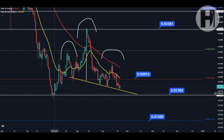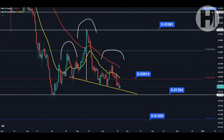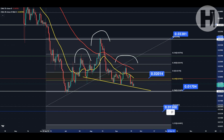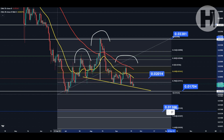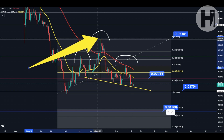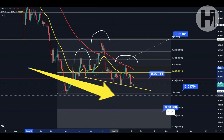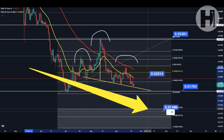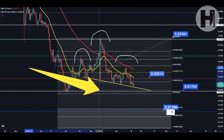Now, the key support area here to hold is the bottom that we printed in July at 0.01704 cents. If we start losing that, that is going to be negative news for Harmony One. So if I throw down a Fibonacci retracement here, from that high to the swing low over here. For those of you who are not familiar with the Fib, watch my video on how to use the Fibonacci retracement. It's going to be on the channel page in the technical analysis playlist. So we use this swing high and this swing low, and we get our 1.618 target approximately closer to 1 cent. And we obviously have the 1.618 target from the larger Fib.